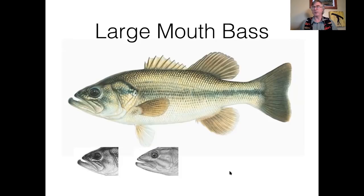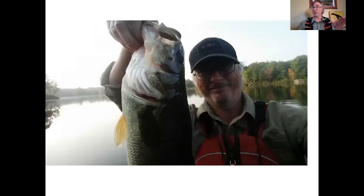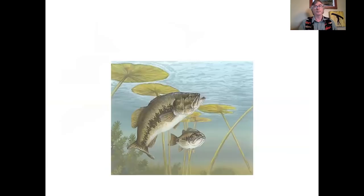That's a big bass. They also go bigger than smallmouth. They don't fight as well, I should say. They don't jump as much. When you catch a smallmouth bass, it jumps everywhere. Largemouth bass usually just hunkers down. That's the habitat of a largemouth bass. Very shallow water, very weedy. That is a huge largemouth bass.